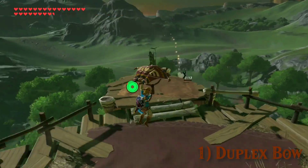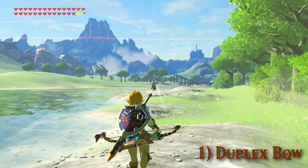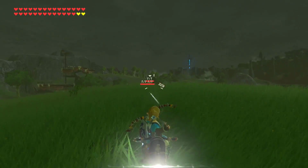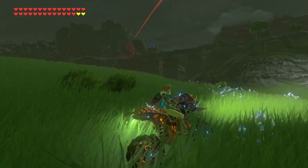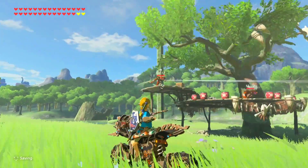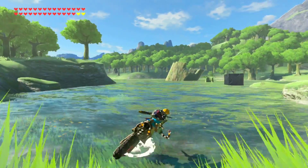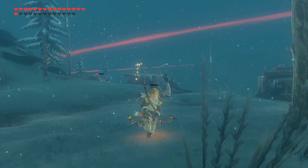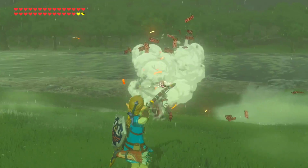The Duplex Bow may seem like a weird choice for this list, as they are very common and underpowered for late game, but it's actually way more underrated than you might think. Due to the 2-round burst fire of this weapon, the Duplex Bow excels in hitting moving targets, especially in Korok puzzles that involve you to shoot fast-moving balloons and acorns. Usually if your first arrow misses, the second arrow has a good possibility of landing the shot.